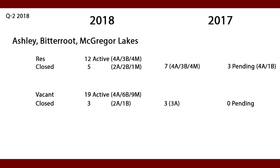Vacant, there's an abundance of vacant properties out there. There's 19 vacant lots for sale out there. There's been 3 sales, and that compares with 3 sales a year before, so pretty similar. Still quite a few available. Of those 19 that are active, 4 are on Ashley, 6 on Bitterroot, and 9 on McGregor. And I think McGregor's held pretty steady at 9 vacant land offerings for quite a while.